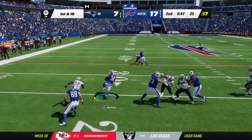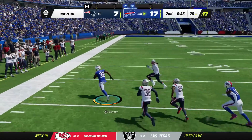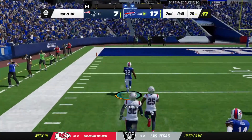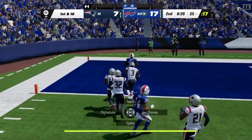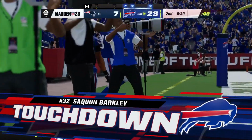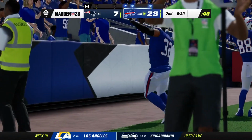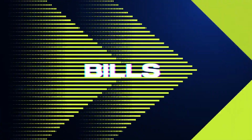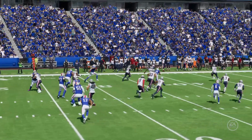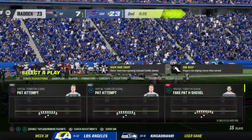They begin with a run by Barkley. And some room to maneuver. And all the way home for a Bills touchdown. Saquon Barkley, his 25th touchdown, tying him and Smith for the 5th most in one season. And the Bills will extend their lead in the final minute of the half.